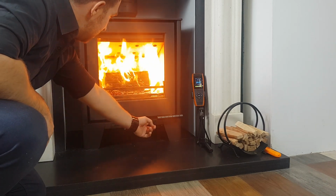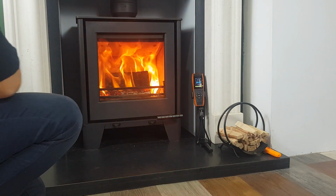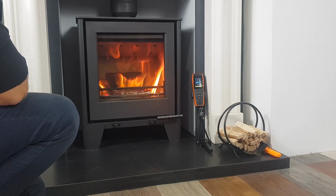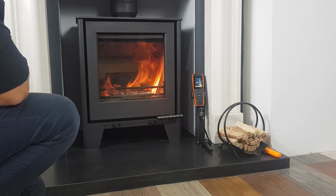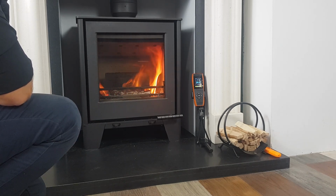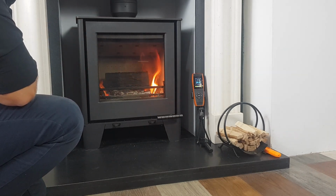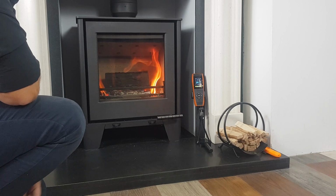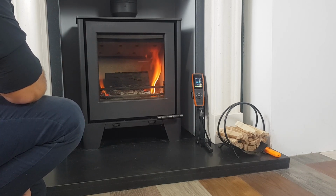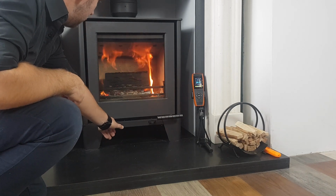So this is primary fully closed, and then secondary fully closed. As you can see, it pretty much puts the fire out. We're just getting the gases taking off of it now. This is not the way to burn a stove. You can sort of see some black smoke coming off of it. It's starving the fire of oxygen. You've got all that heat built up inside it, and now it's got very little air going in to be able to burn efficiently. So we always want to have this just slightly open.